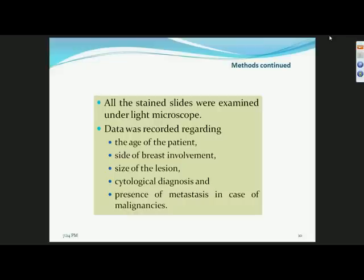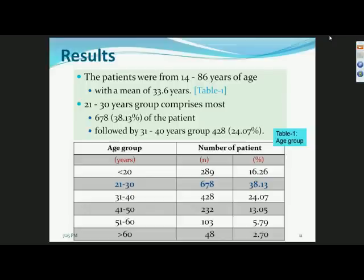Results. The patients were from 14 to 86 years of age with a mean of 33.6 years. 21 to 30 years group comprises most, that is 678, 38.13% of the patients, followed by 31 to 40 age group, 428 patients, 24.7%.